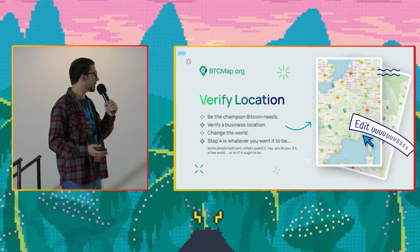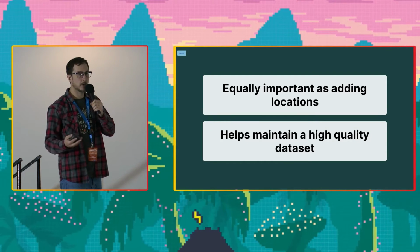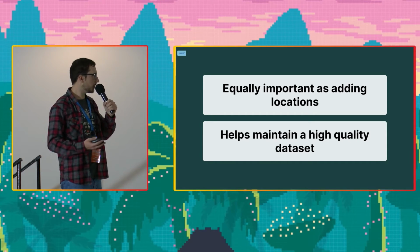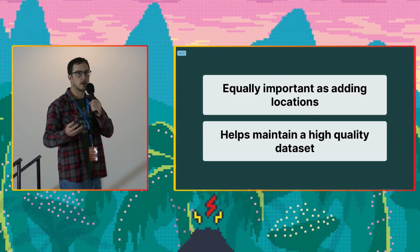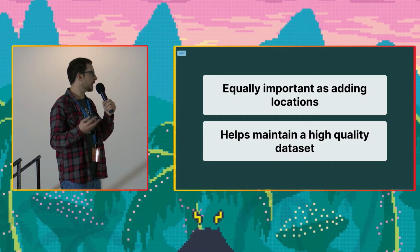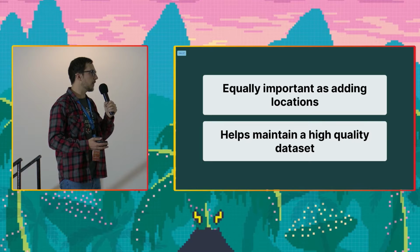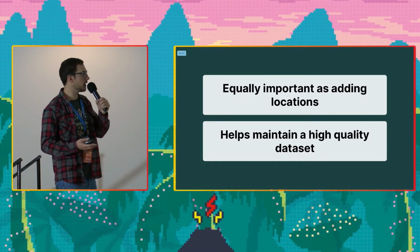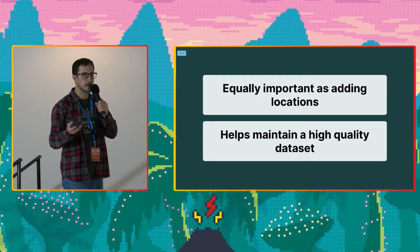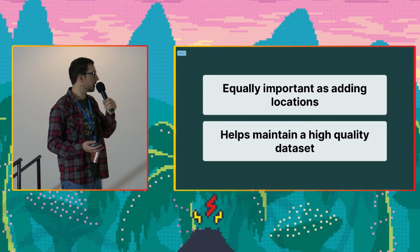And the other form we have on our website is the verify location form, which is equally as important as adding locations. We need to make sure this is a high quality data set for it to be useful. So if you visit a location and they don't actually accept Bitcoin anymore, you can simply submit a verification form, and then it'll be removed from the map. Might want to check with the owner, because there have been a few scenarios where somebody will go in, try and spend Bitcoin, and it turns out whoever's at the till doesn't know how to use it, so they might still accept Bitcoin, but there are cases where they no longer do, and then they'll be removed.